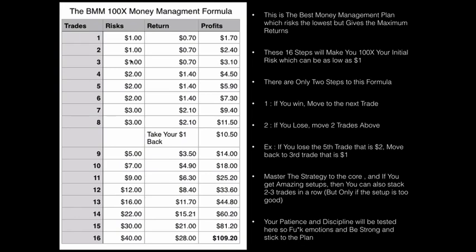Now this seems really simple, but this is terrific. This is absolutely amazing. You just have to master the main BMM strategy to the core, and if you get amazing setups, then you can also stack 2 or 3 trades in a row, but only if you get ultra amazing setups which are too good to be true. I mean, setups I'm talking about when the price goes up, comes back down to the sentiment line, goes back again, hits 2.5, trades of that sort.